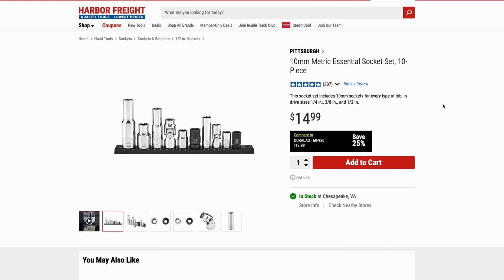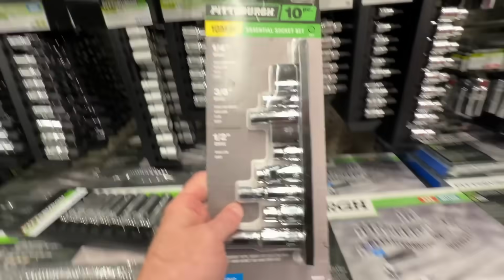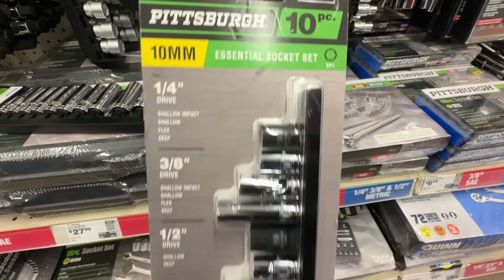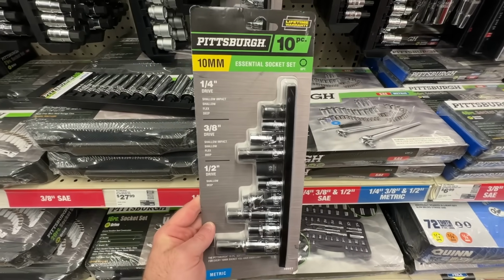If you're always losing your 10mm socket, Harbor Freight has you covered with this set. It comes with every different type of socket in that 10mm size. It's $15, so it does qualify. So yeah, if you're always finding yourself losing those 10mm, grab this set and replenish.